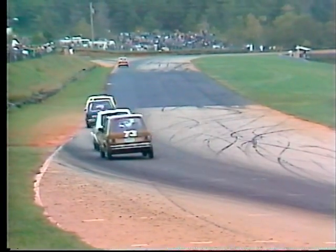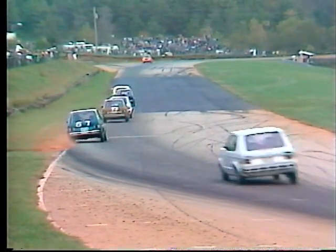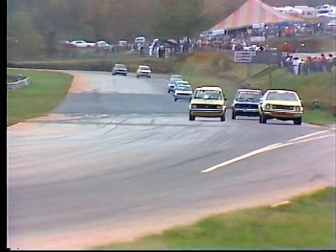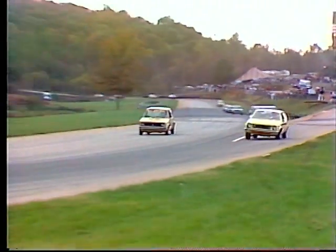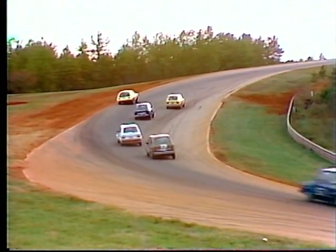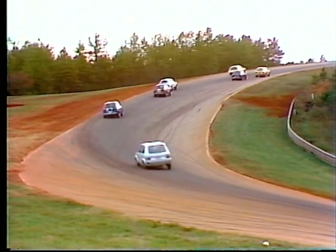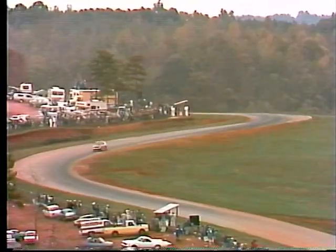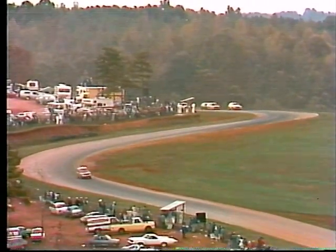Out of turn 12, you see the distance back to the first place car at the top of your screen, braking for turn 1, Fred Fiala. Greber jumps to the inside at turn number 1, trying to leap his rabbit into the second spot, sending Gunnell high, coming up out of turn number 1. But Gunnell will hold on to the second spot.